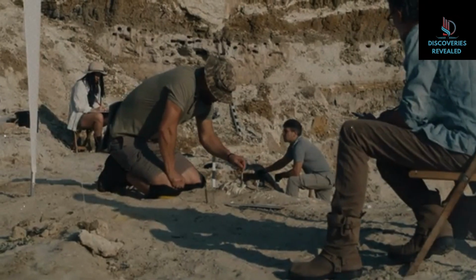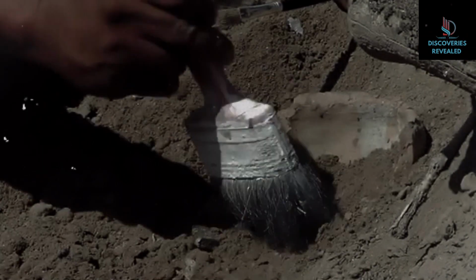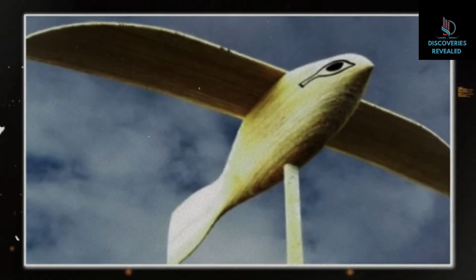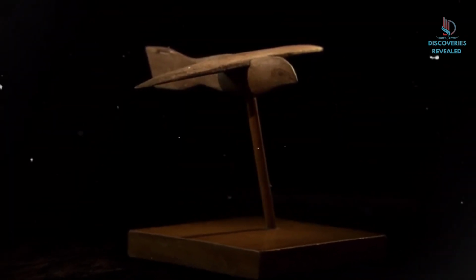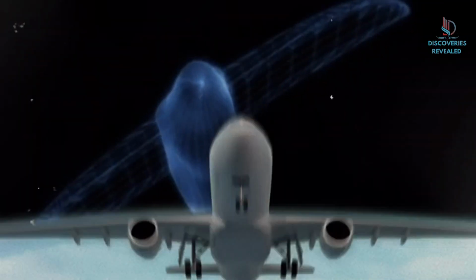Saqqara bird. In 1898, archaeologists uncovered a curious artifact in the ancient tomb of Pi-Iman at Saqqara, Egypt. Among the usual array of pottery, tools, and grave goods, they found a small, unassuming model bird. However, its perfect symmetry and detailed features stood out. Measuring just over 7 inches in wingspan and weighing a mere 39 grams, the bird lacked feet and was poised in a flight-like posture. Its wings extended outward, resembling the design of a modern aircraft.